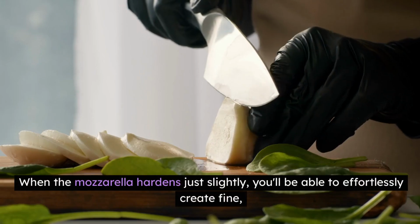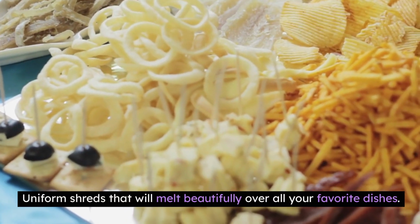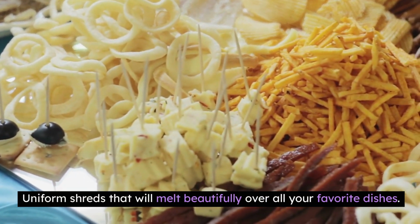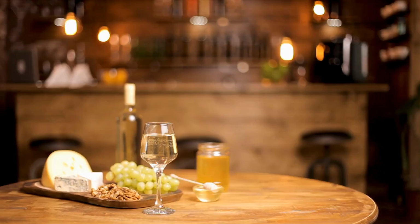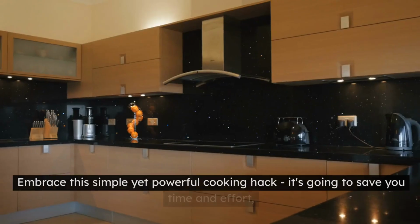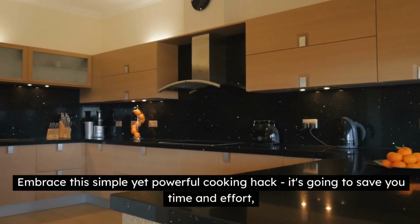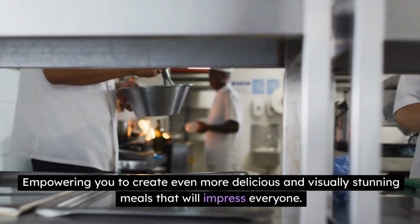When the mozzarella hardens just slightly, you'll be able to effortlessly create fine, uniform shreds that will melt beautifully over all your favorite dishes. This fantastic trick will turn a tedious task into a quick and easy one, ensuring your meals have the perfect cheese texture and coverage every time. Embrace this simple yet powerful cooking hack. It's going to save you time and effort, empowering you to create even more delicious and visually stunning meals that will impress everyone.